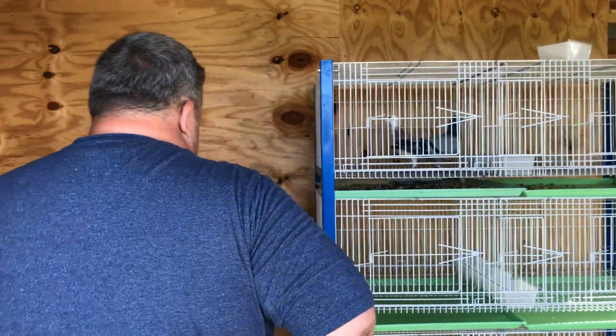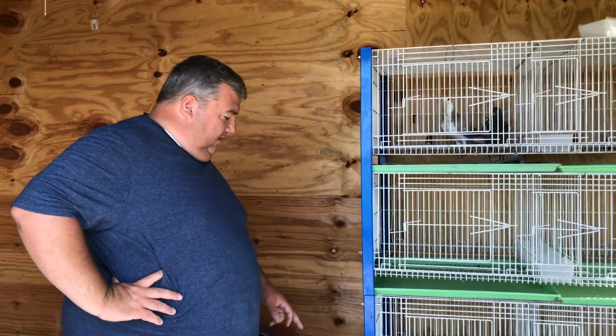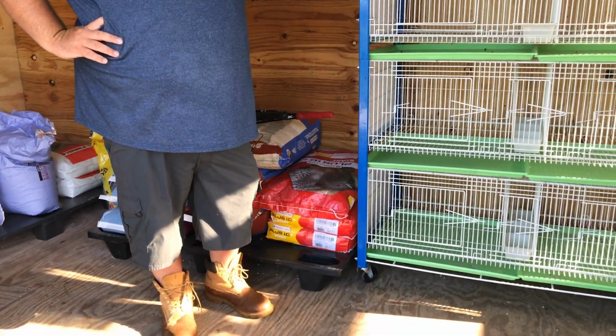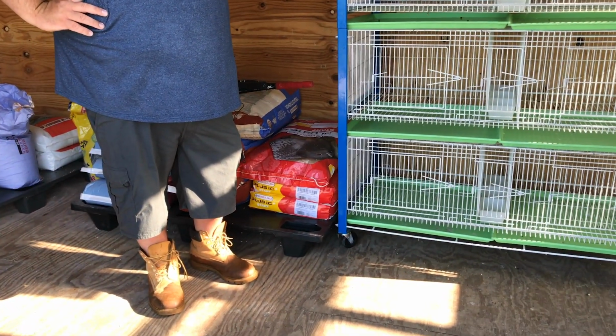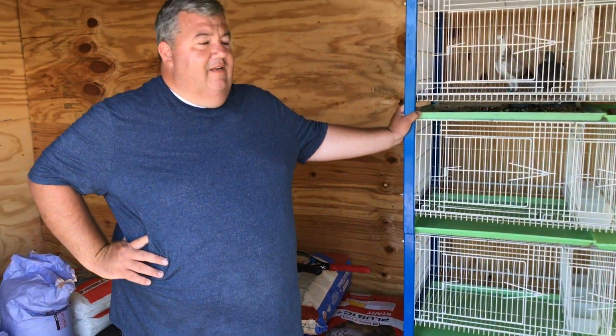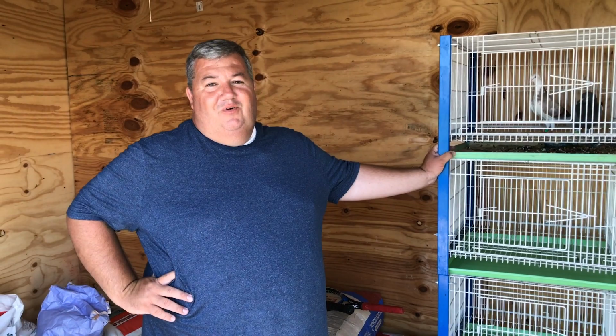We feed the birds Versele-Laga. Here you see the Versele-Laga starter. They're actually off of that now, and they're on Versele-Laga Junior, which is just a little bit of a lighter feed, a little more barley in there, with the hope of getting the birds a little lighter to fly.